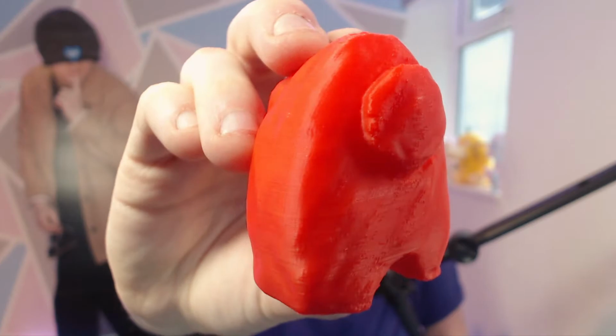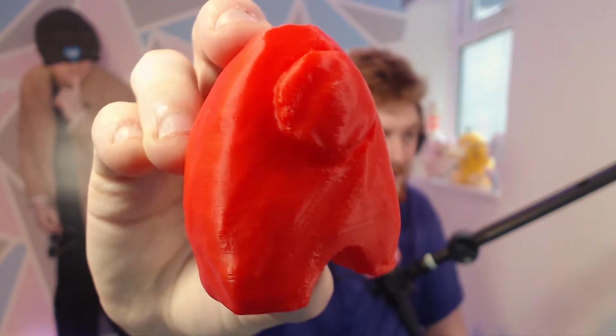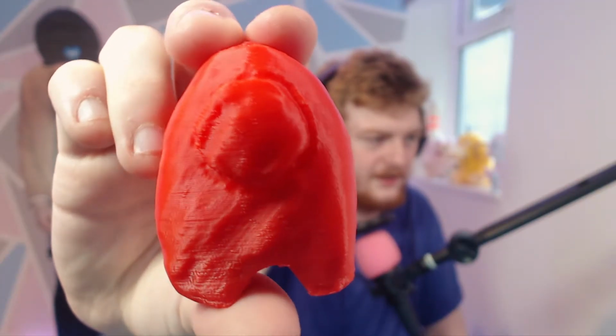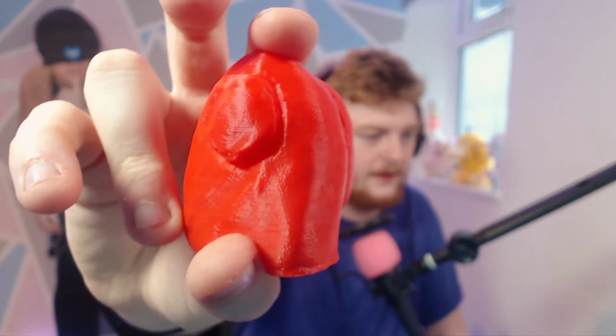I think this is actually a pretty good representation of a little Among Us character. I think this actually looks really good. But there we go, that's my little Among Us character that I made. I think I might actually paint it, just to try and make it look even better.